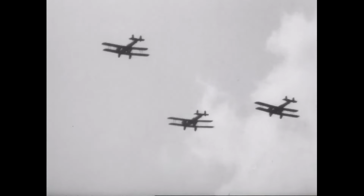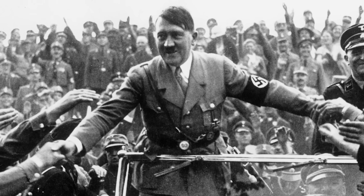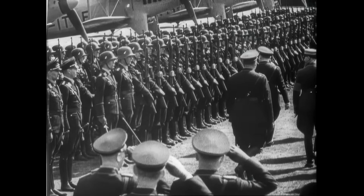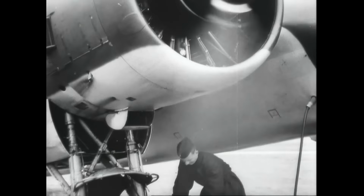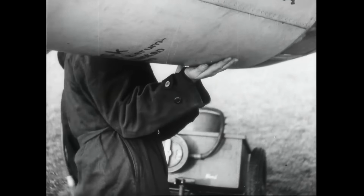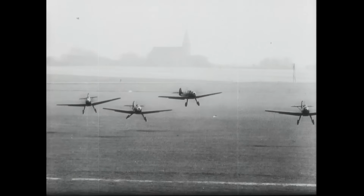Germany did not make the same mistake. In 1933, Adolf Hitler came to power, determined to create a new German superstate, the Third Reich. He at once began a huge rearmament program. Hitler created a modern air force. Its chief weapon was to be the bomber. Within a few short years, Germany was openly preparing for war.